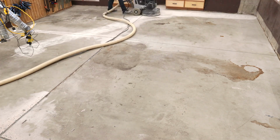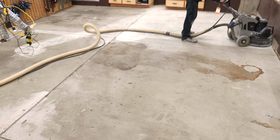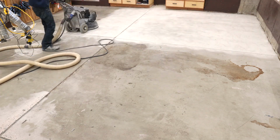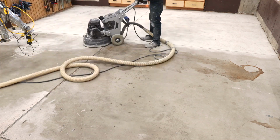Next, they bring in the big boy, a large diamond grinder. This tool easily removes any surface stains, sealers, or anything else that might prevent the epoxy from penetrating. It really opens up the concrete and gets it ready to accept the finish.